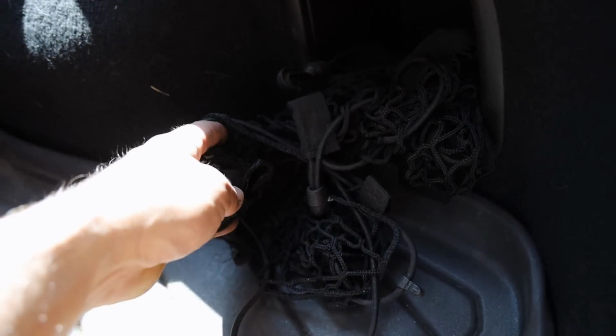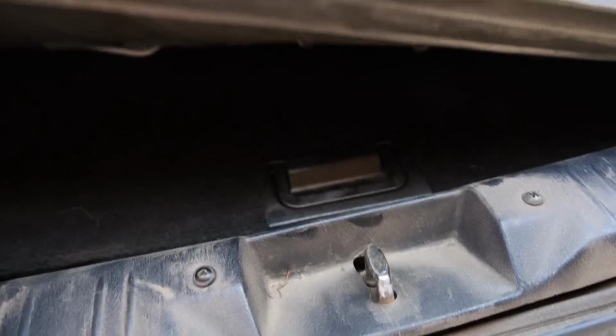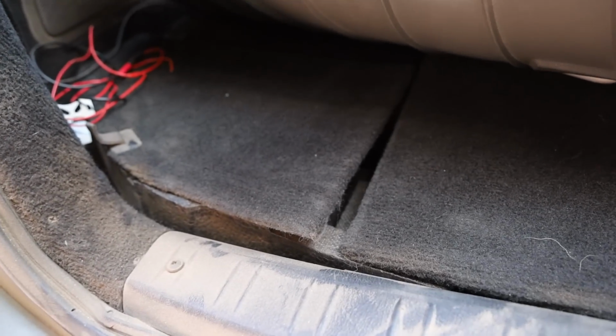I have a little cargo net over here that I can hook up if I need to. And then underneath the rear mat, there's storage, which I don't really have.